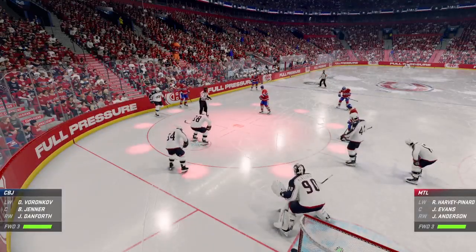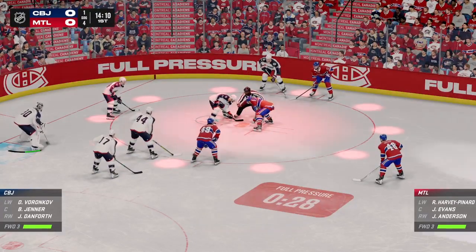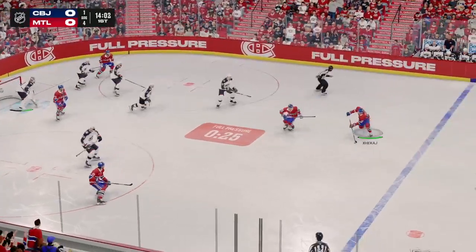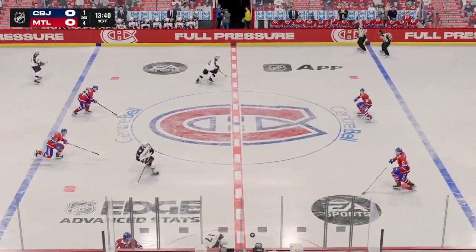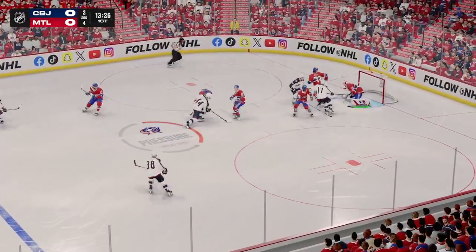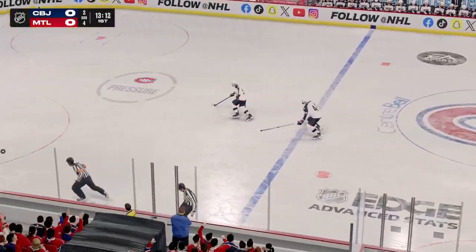Inching closer to the midway mark of this period. Still scoreless in this one. Offense is on faceoff and he wins the draw. Takes the shot! James and the ability to score goals. This one just goes right off the pipe. That's frustrating.